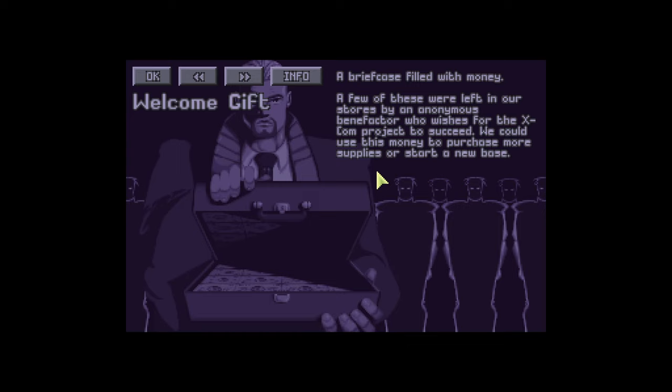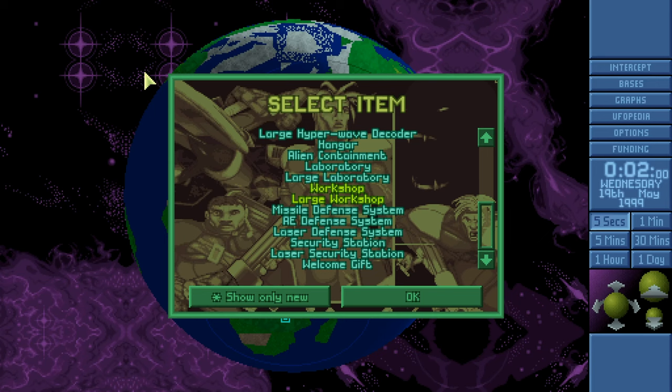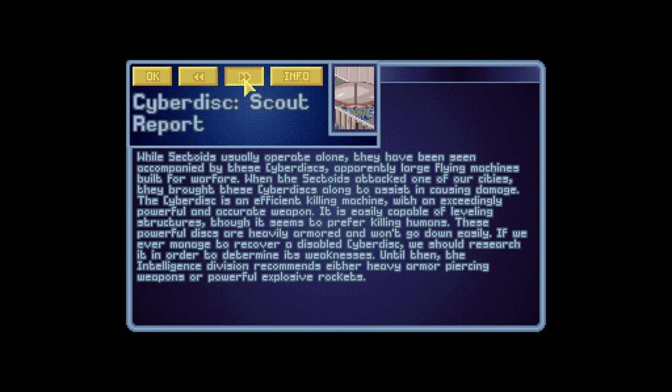Or ignore it, because I don't want it. Ugh. Scout report. Oh, hey, which menu is this? We've been unlocking these things from the autopsies and stuff, I think.